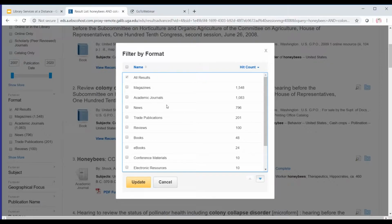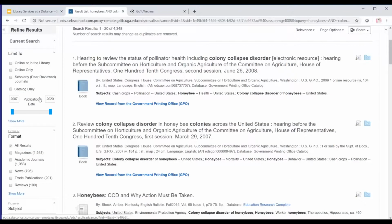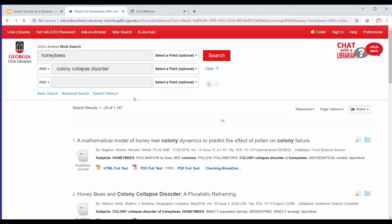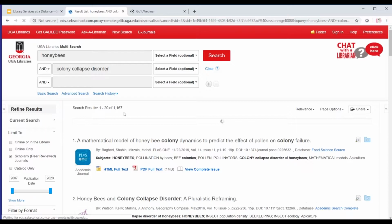Depending on what your informational needs are, you can use this filter by format to get exactly what you're looking for. If you're ready to dive into scholarly or peer-reviewed journals, you've got that limit over here, so you can check that. And that's going to limit you down to just those articles that are scholarly or peer-reviewed. So we went from about 4,000 articles to about 1,100 articles. So this is obviously a narrower search in the multi-search.